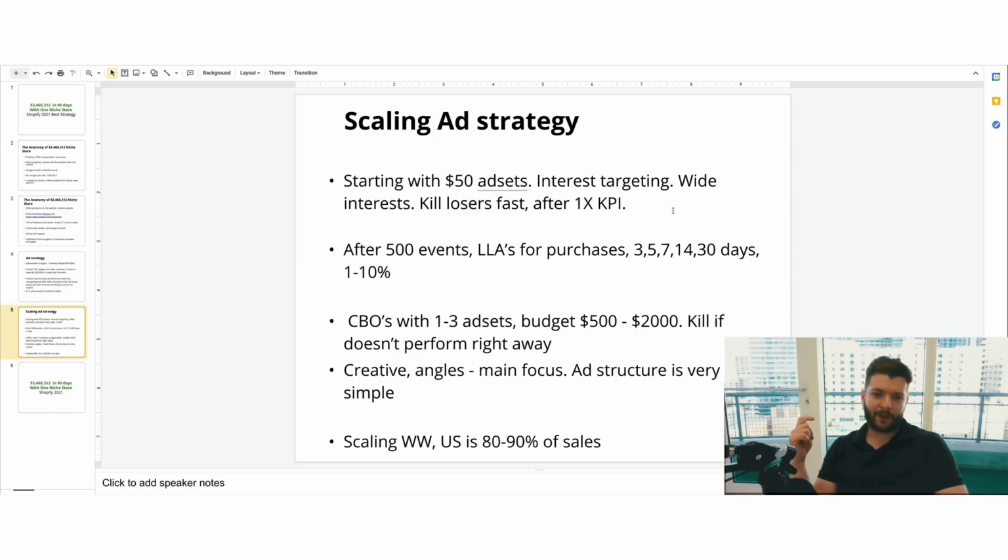CBOs are simple as well, 1 to 3 ad sets. On that level, we'd have 10, 15, 20 different creatives. That's how we get the consistency. There's more consistency, guys, if you have more creatives on the ad level. You just want to give Facebook enough room, enough variables to choose from. Budget for those is $500 to $2,000 a day. Kill if that doesn't perform right away. That's at least our approach.